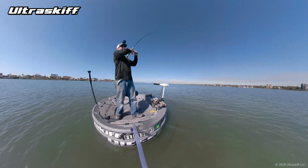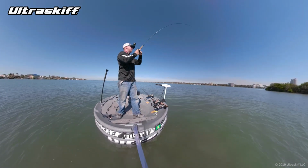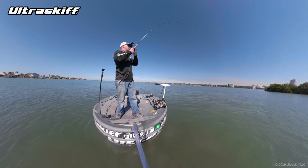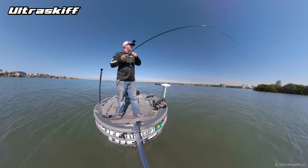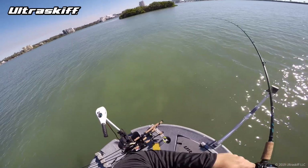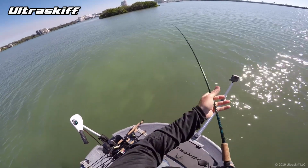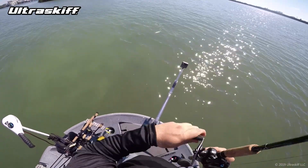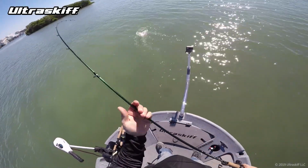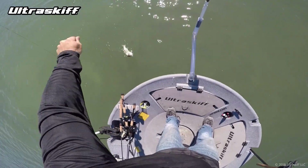Oh, there's one. It's like a nice fish. That is a beautiful fish, but he looks like he's 19 inches. Whew. Catching a ton of beautiful sized trout. Look at him jumping out of the water. Come on up, bud.